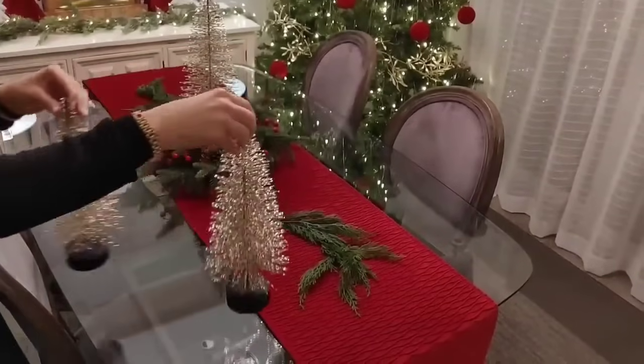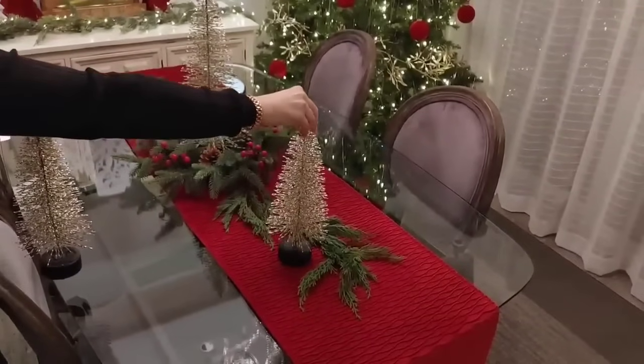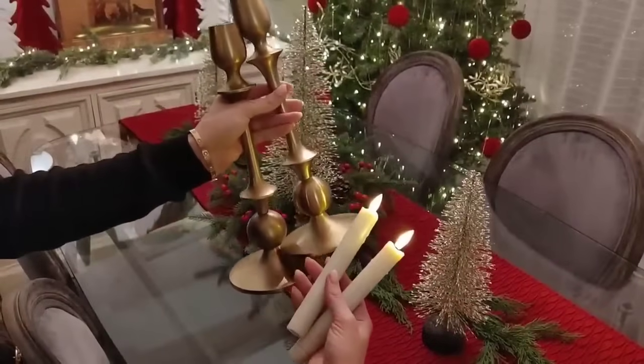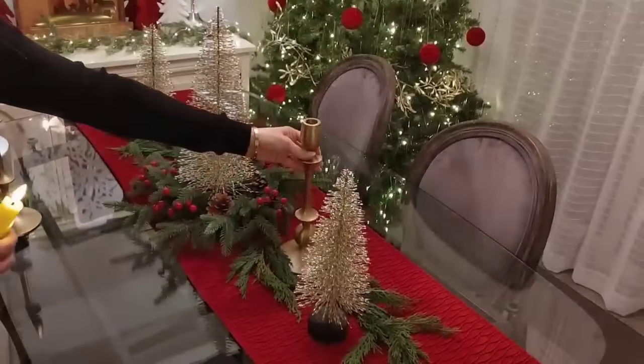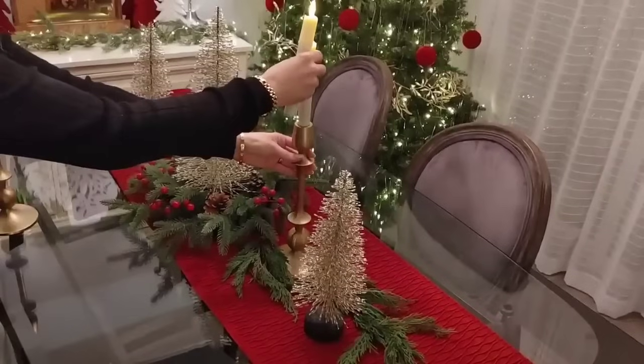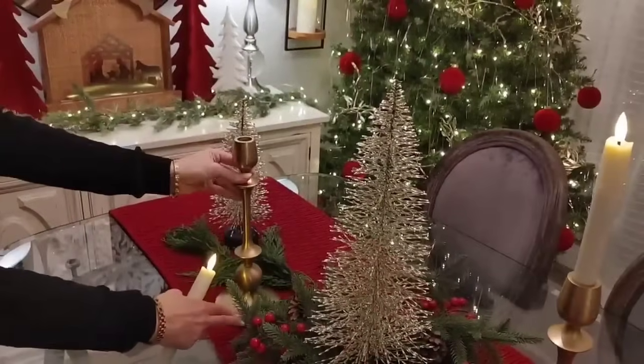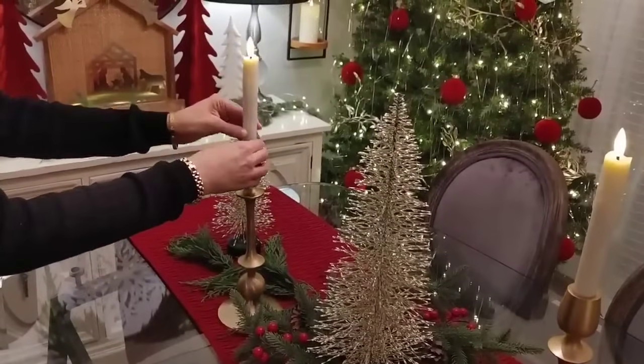These are the other 2 bottle brush trees I got. They're a little bit smaller than the one I used in the center of the table, but I love how they fill out the table. And then I did, of course, have to add some candles. It really brings the ambiance to this table setting, and I love how these gold candlesticks look with the flickering candles.